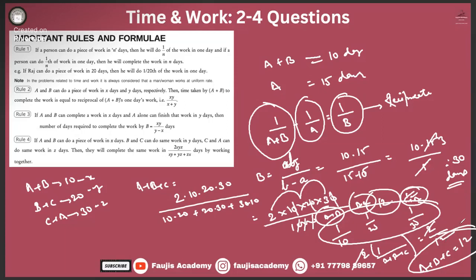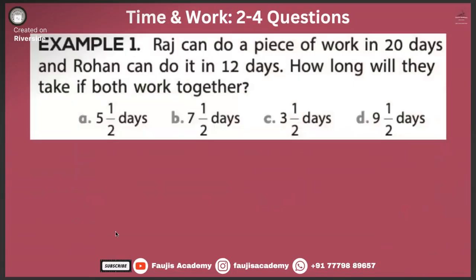Right away, Karan, shall we move? Yes. Easy one. Very easy one. We'd like to do it using the formula or the LCM method. Let's try and do different methods in different questions. Let's not do all the methods for each of the questions because of the paucity of time. Let's do this one using the formula.